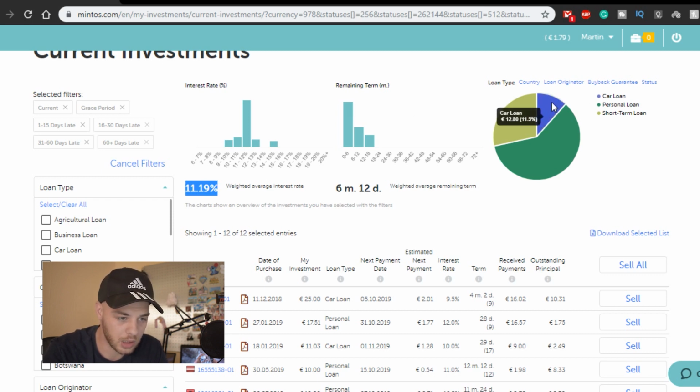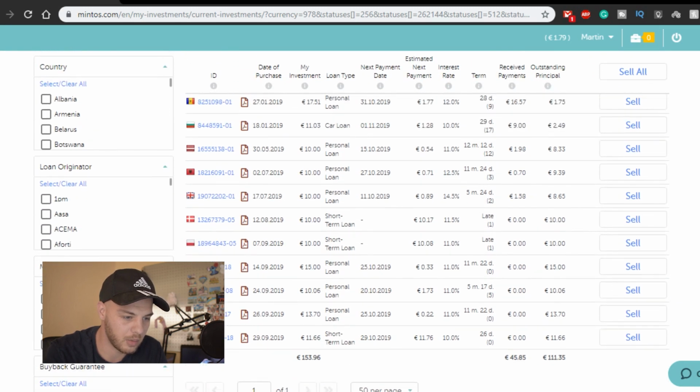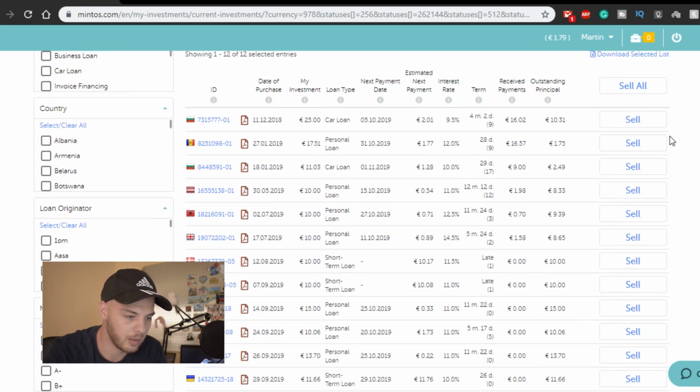Here you can also check the percentage of different types of loans you have, like short-term loans. I have car loans as well as personal loans. What I've seen is that the personal loans are the ones that are keeping the highest interest rates and the shortest return times. So if we go down here, right now we don't have that many. And I think it's just a calendar lull where people are not spending that much in this time of the year. So currently I don't have many loans invested, as well as high percentage loans.